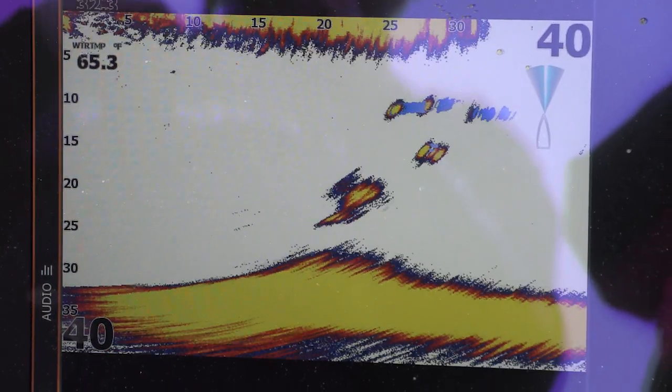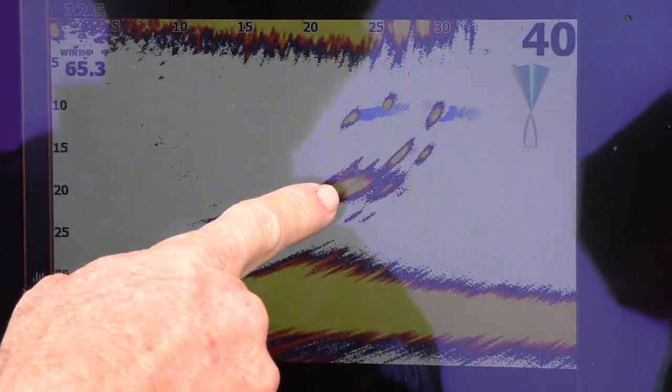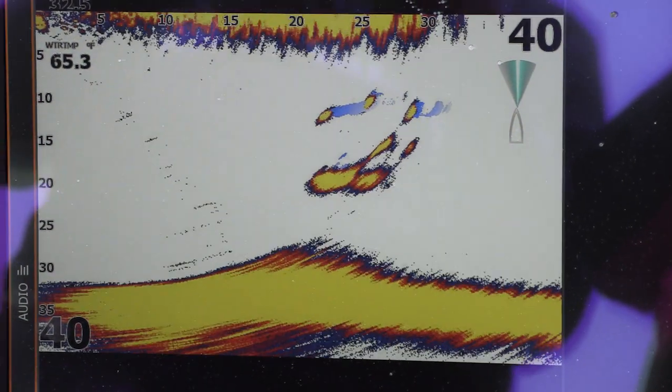And really the depth of the water doesn't matter. Doesn't matter if you're in 20 feet or 80 feet of water, they're doing the same thing. They're not on the bottom. Bottom matters none.